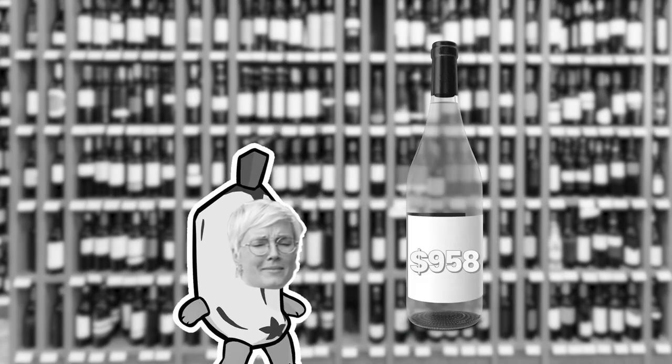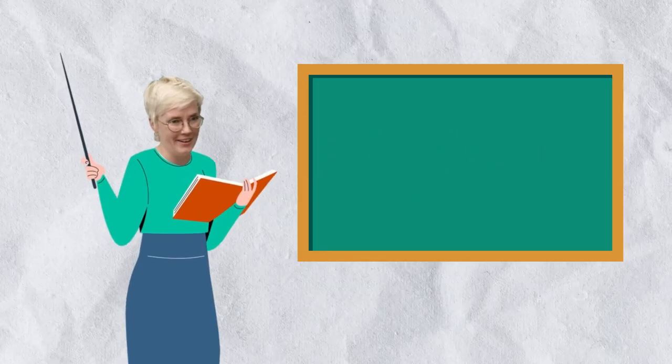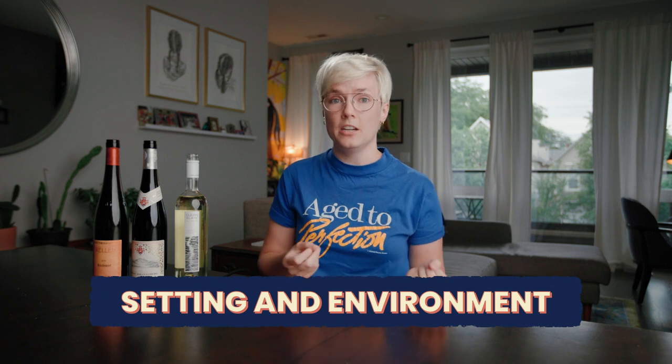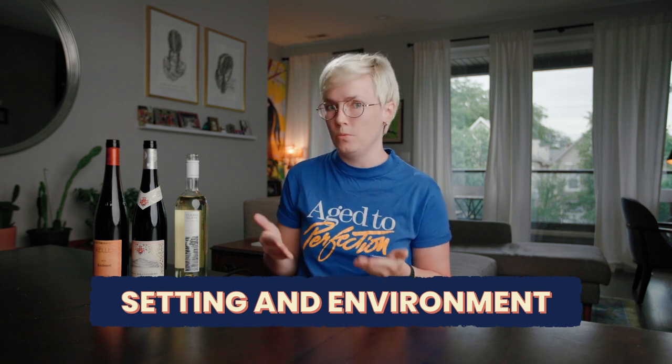People usually know how much money they are spending on a bottle of wine. And there's been many studies that show that if you think a wine is expensive, it's going to taste better. Pricier wine, more expensive, more tasty, things like that. Even the setting and the environment will dictate how expensive a wine will taste. Think about going to a wine tasting on vacation, and you just have on these great new white sheets that you didn't even have to clean. The wine is just gonna taste better.